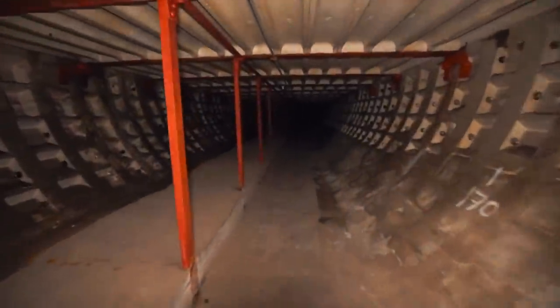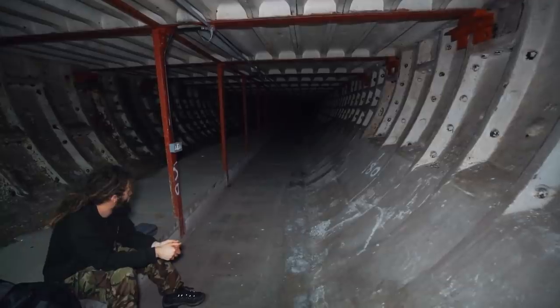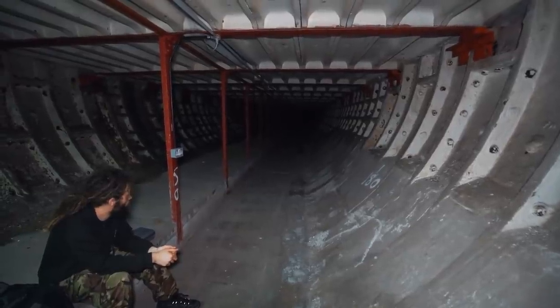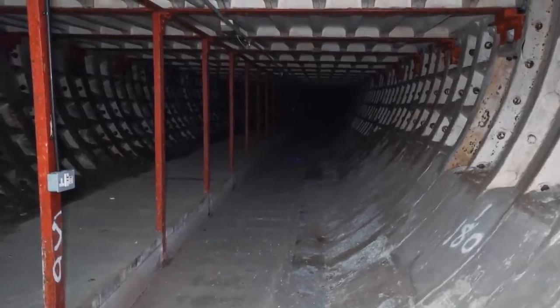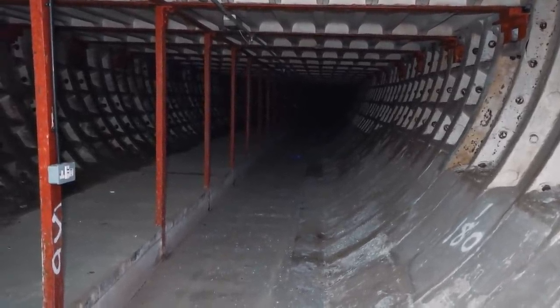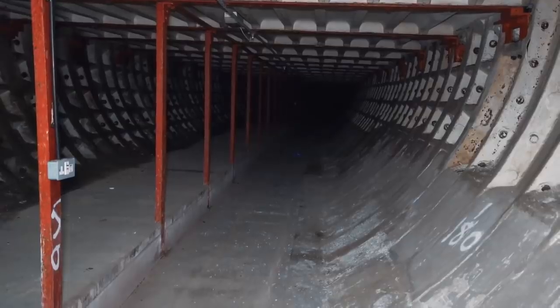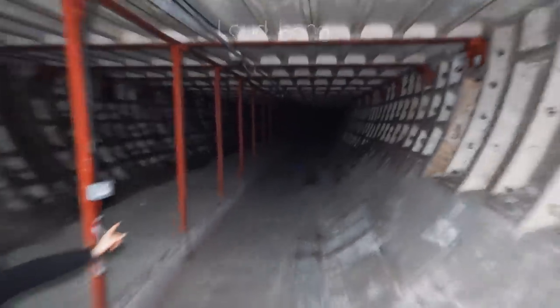Right, so I've got the REM pod. I'm just going to go a bit further down here, turn the REM pod on, and see if we can get any activity going on. I'm going to place it right here. Oh, REM pod's going off. So the REM pod is actually going off. Oh!